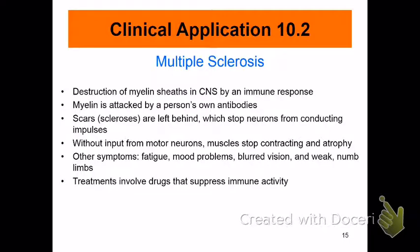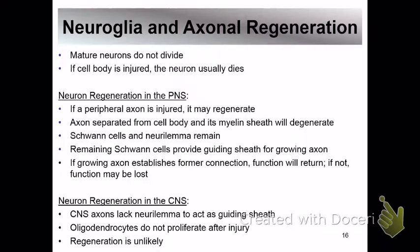Multiple sclerosis. What that is, is where your immune system is attacking the myelin sheath. So really painful. There is no myelin on the axons. It's being broken down by the antibodies.